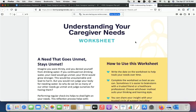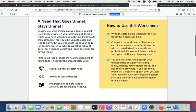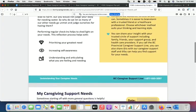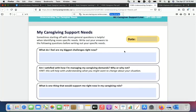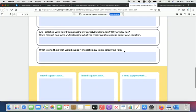So that's what we did. We went through this worksheet, and essentially, this is a place where you can simply start to write out some of the actual needs that you're feeling. We started with some bigger questions. I asked her, what do you feel are your biggest challenges right now? She listed a number of things. She listed, I need respite somehow. I need a backup plan in case something happens to me. And I personally need a touch point with a support system on a weekly basis. So those were her three challenges.